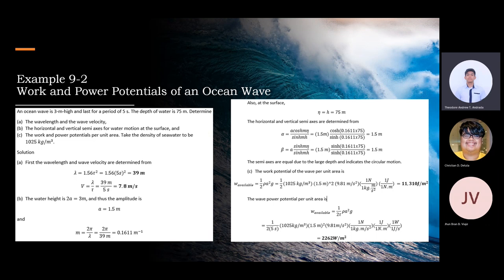Solution. A, first the wavelength and the wave velocity are determined from lambda is equal to 1.56 tau squared, which is 1.56 times the period of 5 seconds squared, is equal to 39 meters.